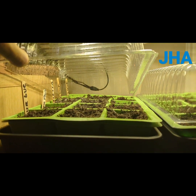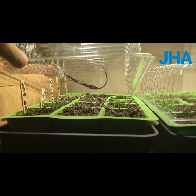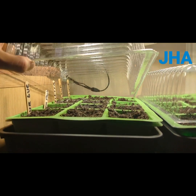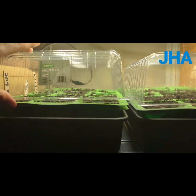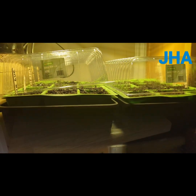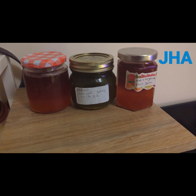5 different types of tomato, mostly plum tomatoes, F1s, and some blight resistant because I had really bad blight last year, which sucked. There's a cherry tomato there as well for my son, who absolutely loves cherry tomatoes. Here's some of the red and green chili jams that I made last year.